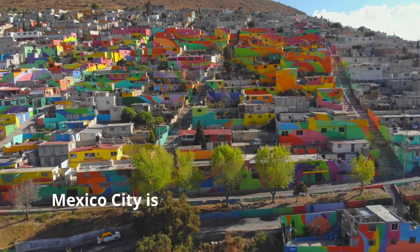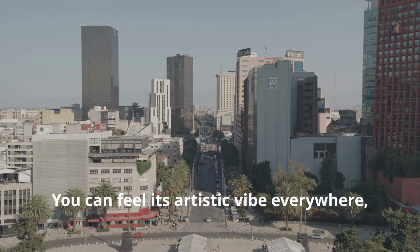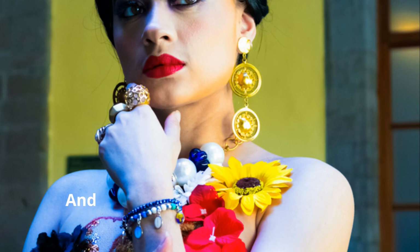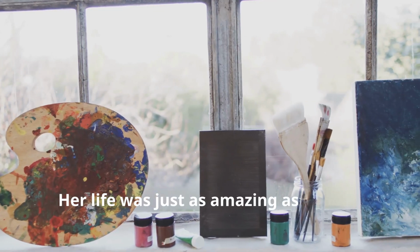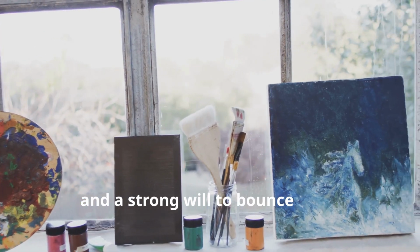Mexico City is a city with an artist's soul. You can feel its artistic vibe everywhere, from the street art to the world-class museums. And no one shows this creative spirit more clearly than Frida Kahlo. Her life was just as amazing as her art, full of pain, passion, and a strong will to bounce back.